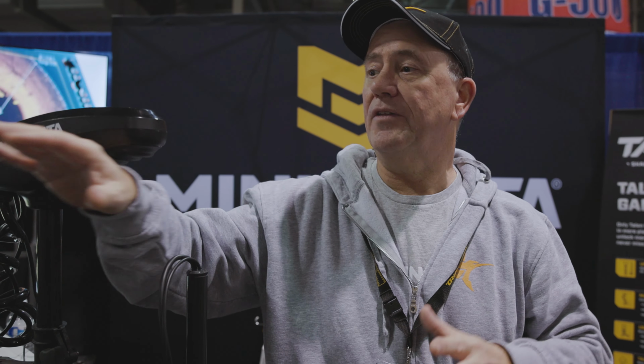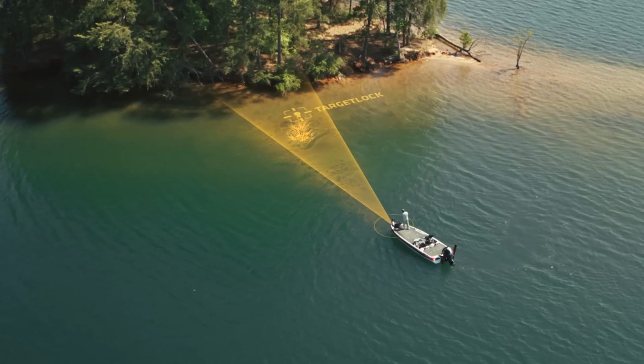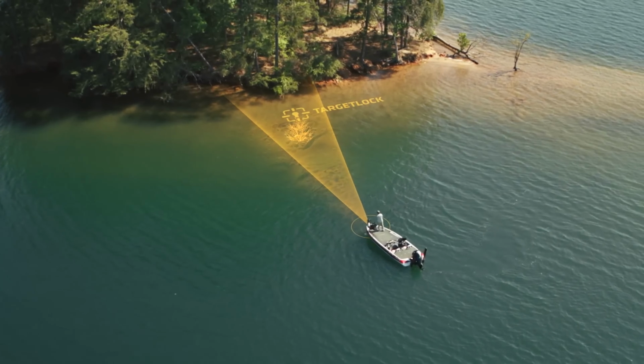You now can have it going all the time. The other option that you have is, so now let's say your rock pile is over here where my hand is. You want to take the target lock and you hit the target lock. Now it's going to be locked in on that rock pile.